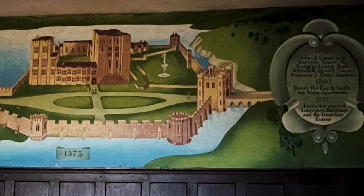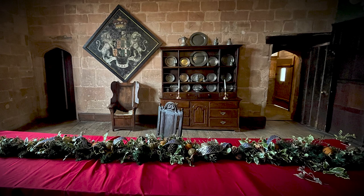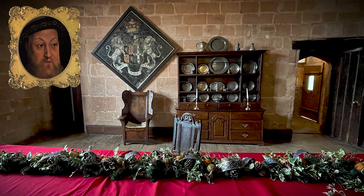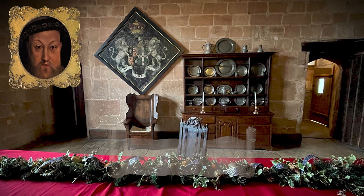It wouldn't feel like a proper Tudor visit without mention of Henry, and I'm delighted to say that yet again I've captured his name. Of course, whether it's really him, though, I can't say. Hey, look, Henry's built his state apartments in 1520. Oh, come on, Harry, come and say hello.